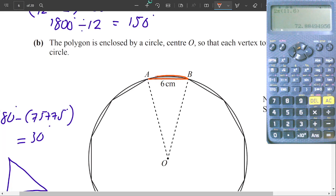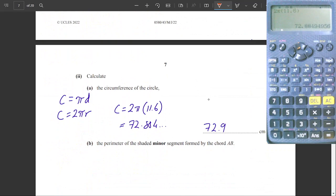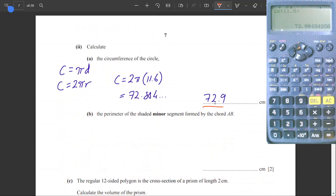Now, if you remember, we determined earlier that this angle here is 30 degrees. So we can use the formula for the arc length combined with the radius to work out the length of that arc AB. But there is a quicker way. We've just worked out the circumference of the circle. What was that? 72.9. Since this is a 12-sided shape, this arc is exactly 1/12 of the circumference. So using the formula for the arc of a circle is fine, but it's quicker to just go 72.9 divided by 12. I've got a more accurate answer still there.